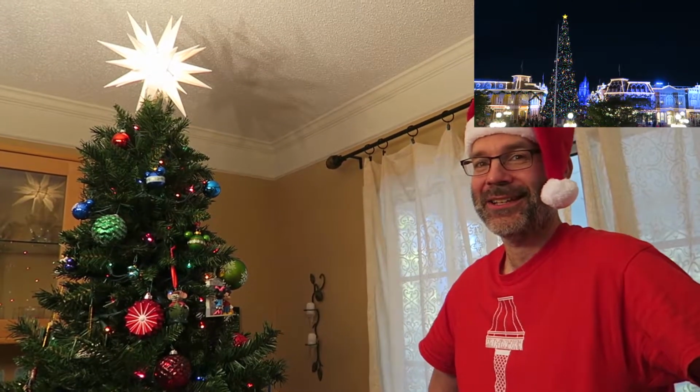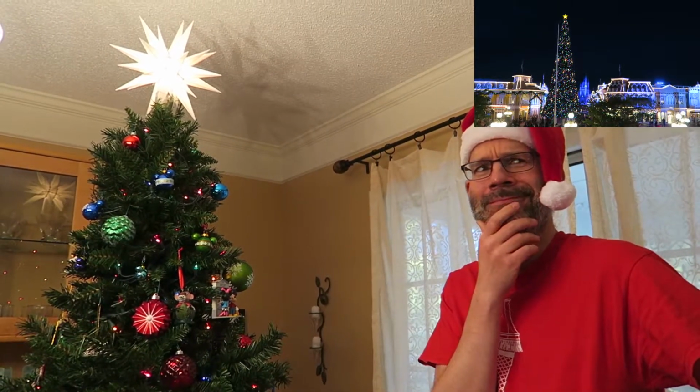I think this tree kind of reminds me of the one at Magic Kingdom.